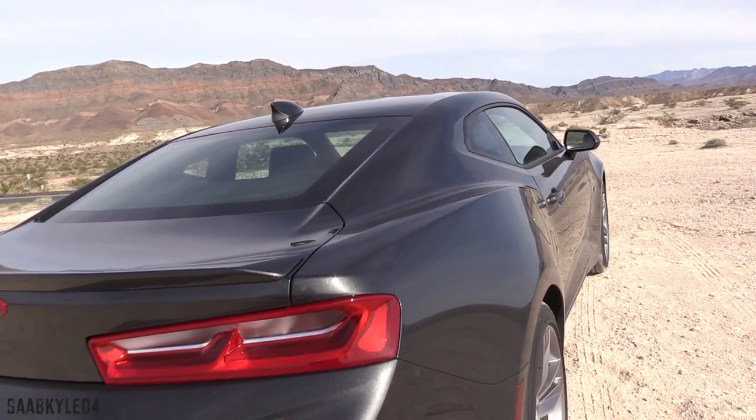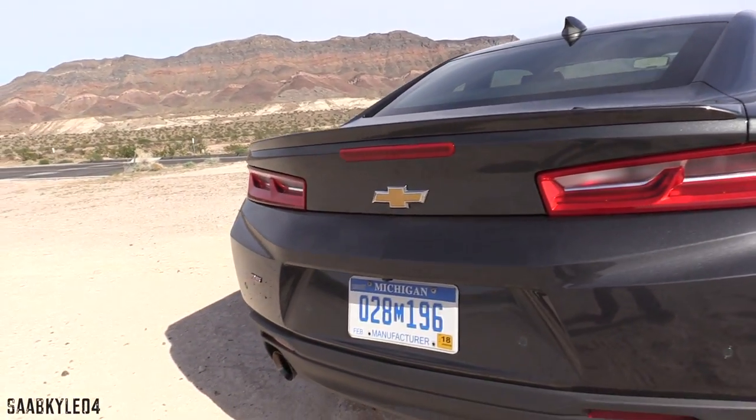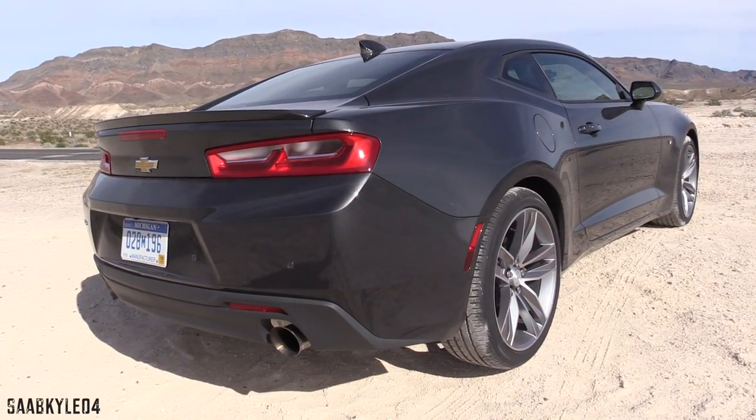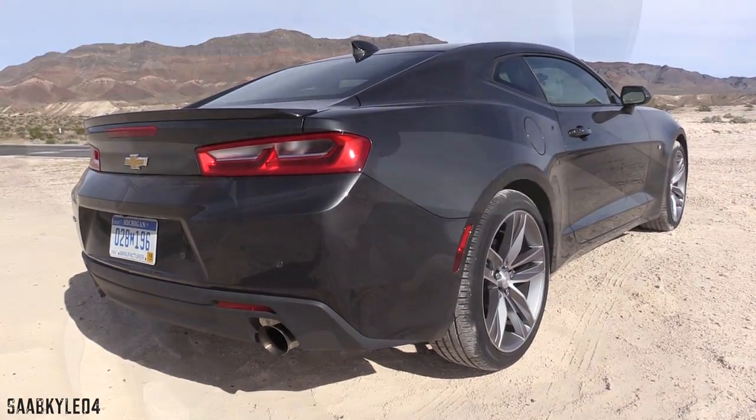It's not a 4-cylinder muscle car, and I can't stand when people make that association. Like, the Mustang EcoBoost is not a 4-cylinder muscle car. The GT is the muscle car. It's a turbocharged sports car.